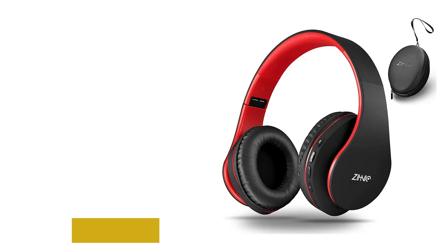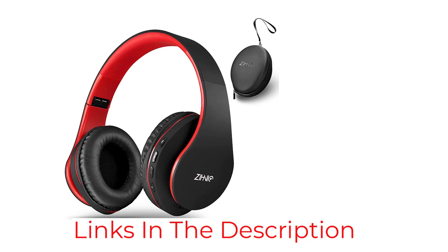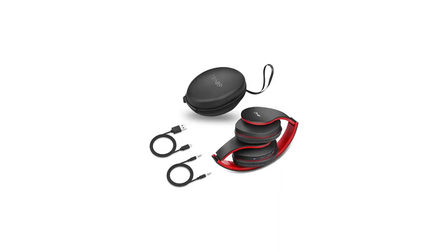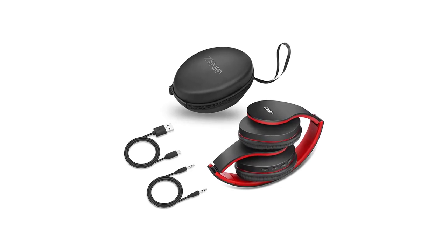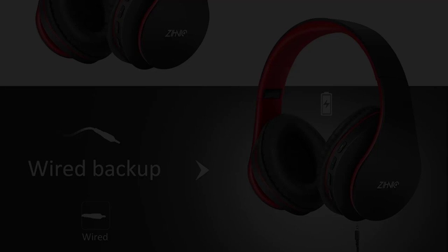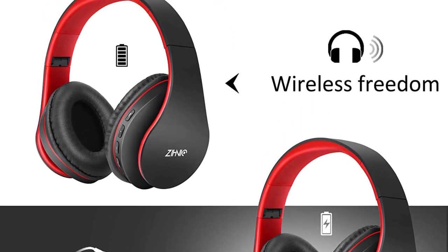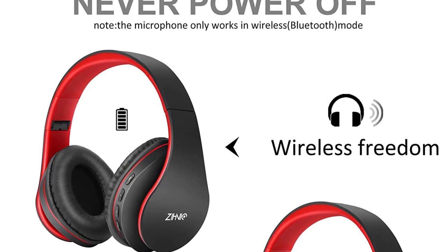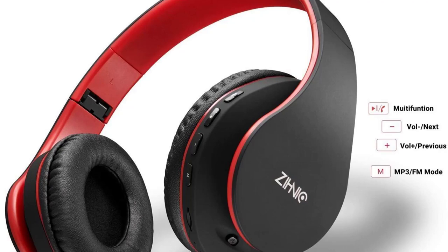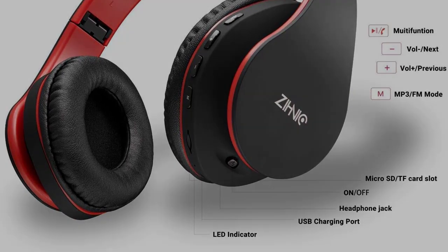A 450 mAh rechargeable battery further adds to the convenience of these headphones. It offers 14 hours of listening time on a single charge, which is enough to keep you entertained throughout the day. It also only takes 2.5 hours to fully charge, thanks to its fast charge function. Last but not least, the Zinnic Bluetooth headset is designed for comfort. The combination of a foldable design and protein leather ear pads gives you a more natural, cushioned fit so that you can wear them as long as you like.